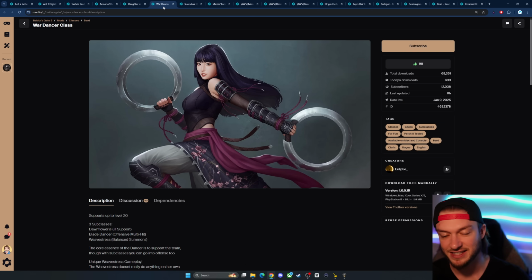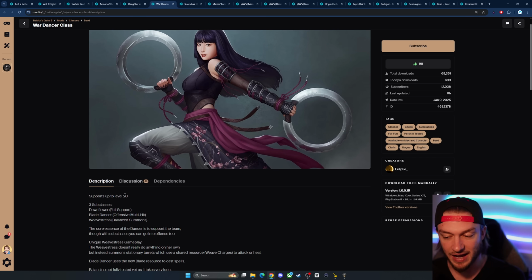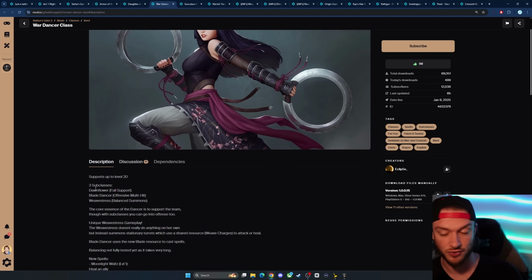Now into classes, we got ourselves a War Dancer. Now I previously covered this. I love this class mod. And this mod is made by Eclipse here. So this has support all the way up to level 20, has 3 different subclasses.